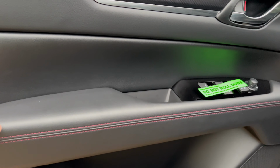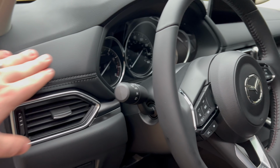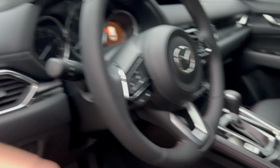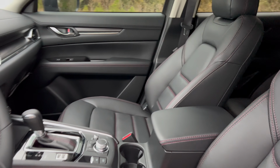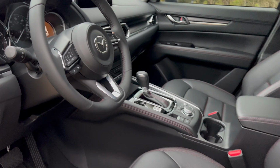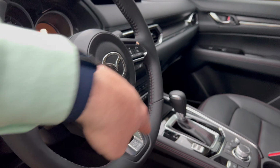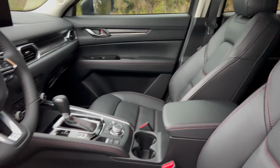The first two that I have coming in are gonna be the black, so you see how it ties into the door. Same black soft touch materials across the dash, but the red stitching in the seats is fantastic and gives owners two options here of what they choose. Of course, both will have the black leather wrap steering wheel with red stitching, but you can do it with the black or the red interior.